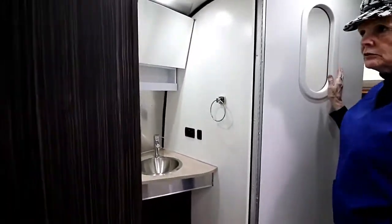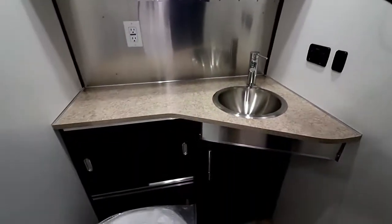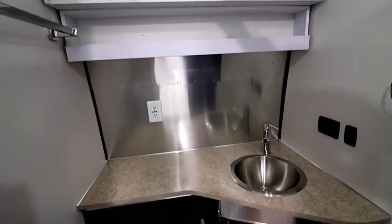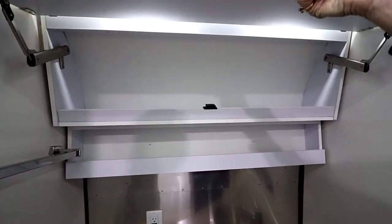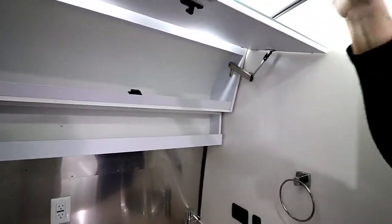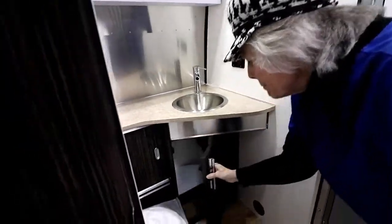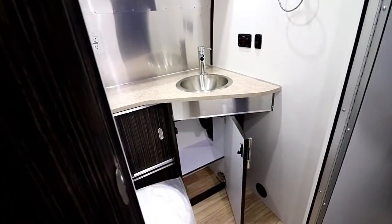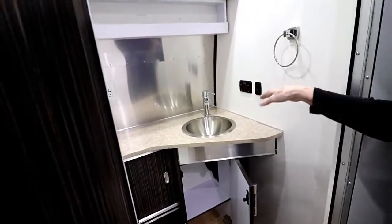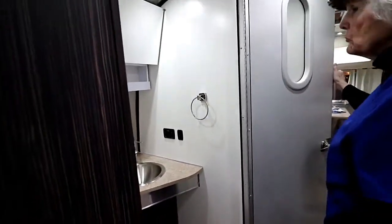Come take a look at this clean, lovely bathroom. A nice medicine cabinet right here, which holds whatever you might have, that's for sure. And they also put the towel racks in here, and they're all nice stainless steel. There's storage down below. There's storage upper and lower on that side of the toilet as well. Nice stainless steel sink. So this is very nice.